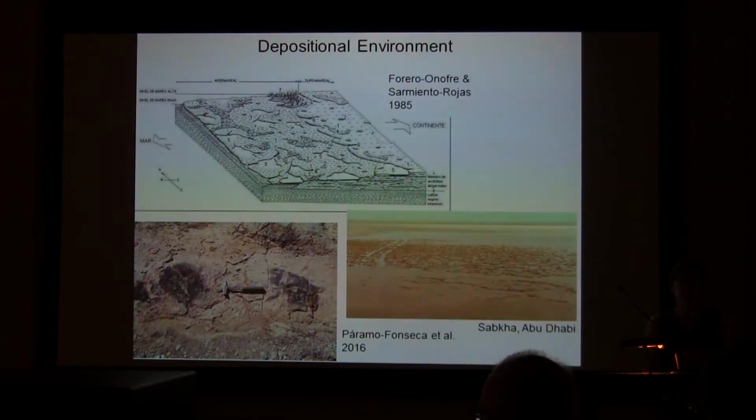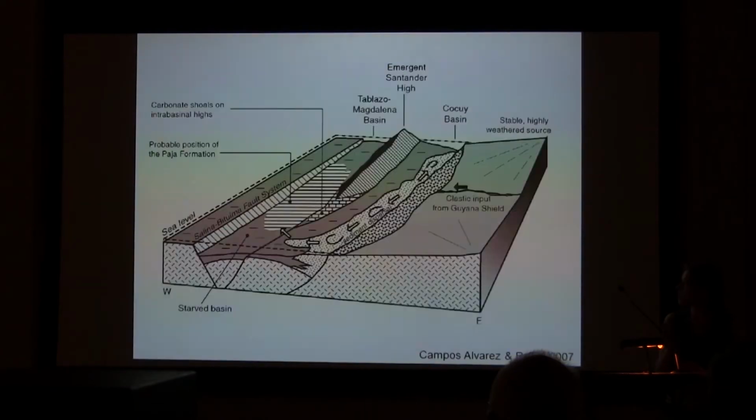This is contradicted by the fauna in general, which is very typical of an open marine vertebrate fauna. So larger tuniform-shaped fishes, large marine reptiles, some with skulls approaching 2 meters in length, which are unlikely possibly to have been deposited in this kind of intertidal environment.